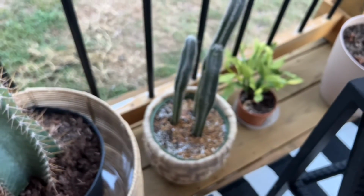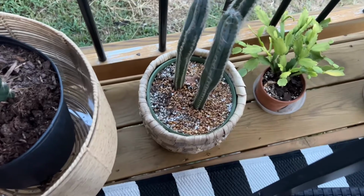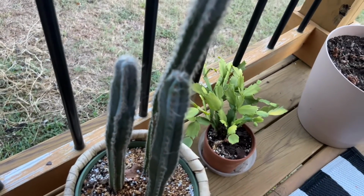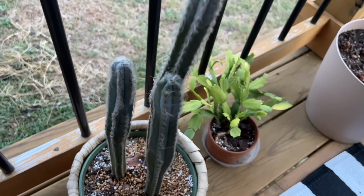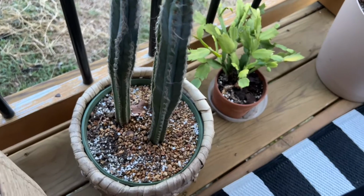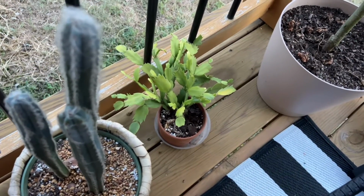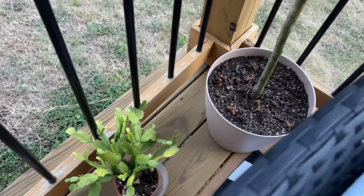And this one, I really, really liked it when I saw it because it has little hair also on the edges. You see that? It's hairy and it's blue. Definitely like that. This is like a Christmas cacti. It's grown a lot. I put it here to get lots of sun because that's going to ensure that I'm going to get flowers in December.